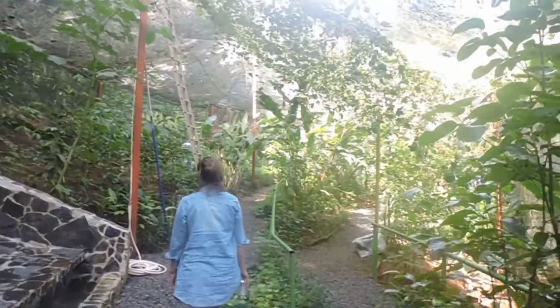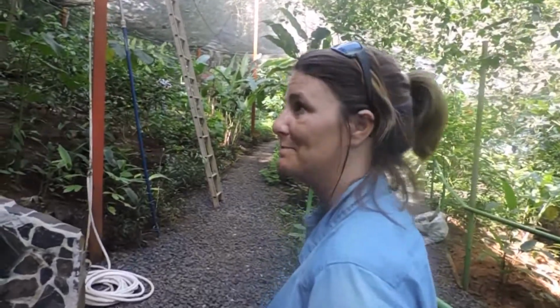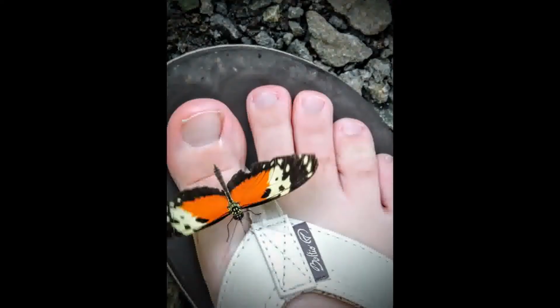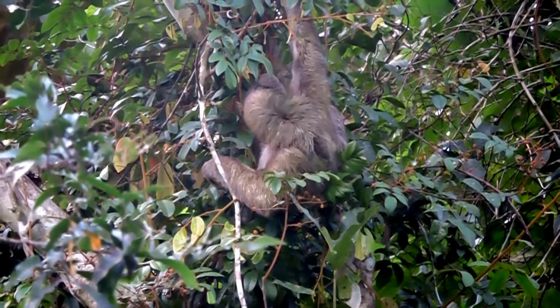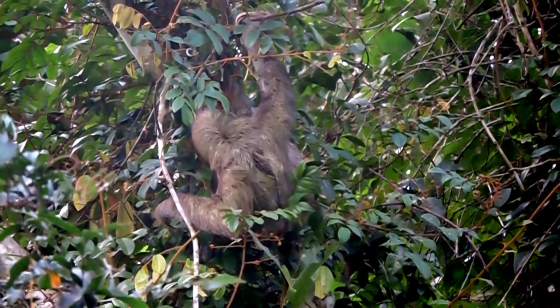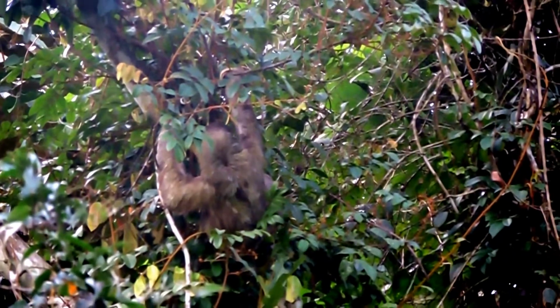This is the Radisson Summit Butterfly House. It's the Mariposa Butterfly Farm. Mariposa. And they're flying. A real life sloth in the rainforest, right outside our hotel. Hey, sloth.